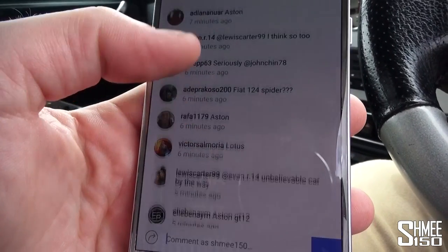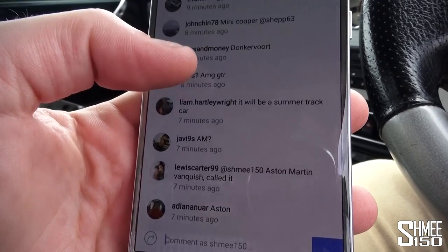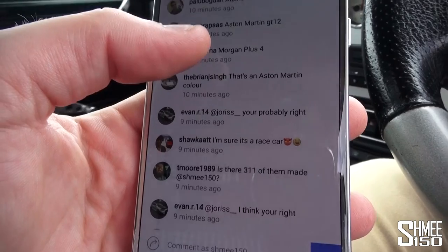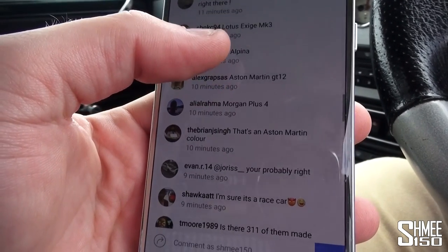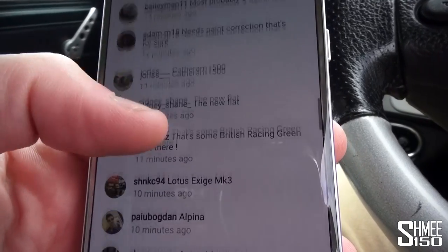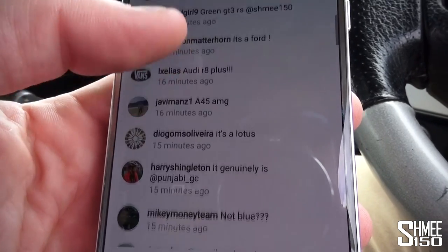Fiat 124 Spider, not out yet, not possible. Donkervoort featured. AMG GTR, not out yet. Morgan Plus 4, featured at Geneva. GT12. Alpinas, could be an Alpina. They like their greens, that's not impossible. More guesses at Caterham. Lots of Aston Martins, but not very specific.